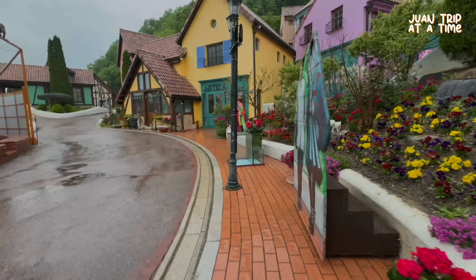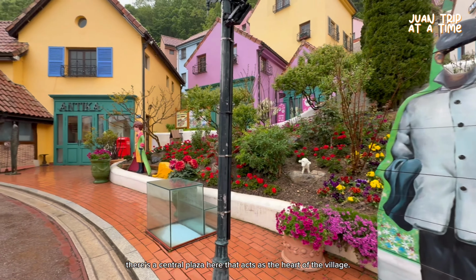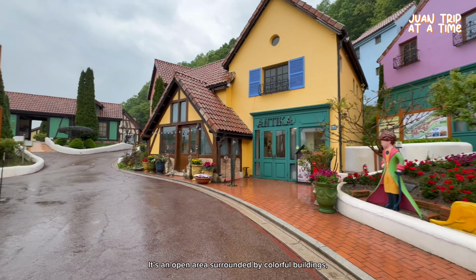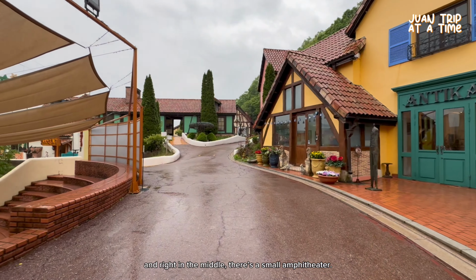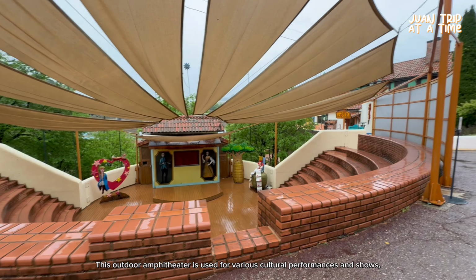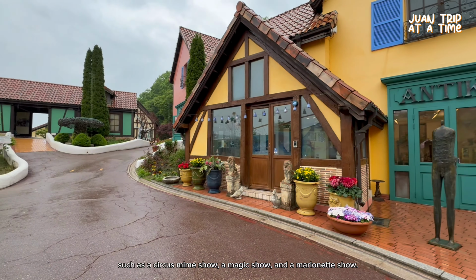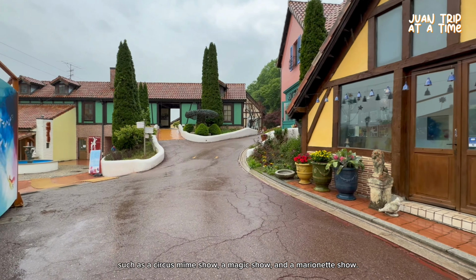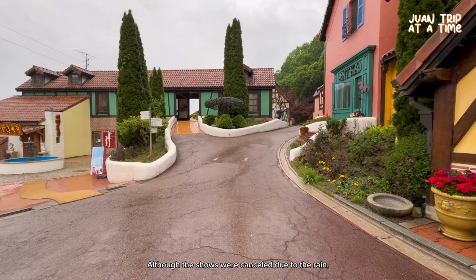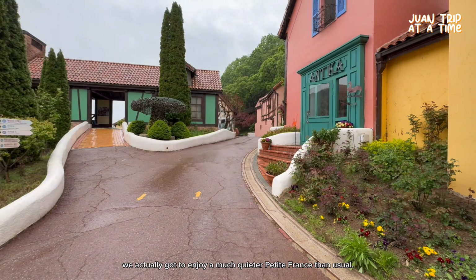Just like in a small European town, there's a central plaza here that acts as the heart of the village. It's an open area surrounded by colorful buildings, and right in the middle, there's a small amphitheater. This outdoor amphitheater is used for various cultural performances and shows, such as a circus mime show, a magic show, and a marionette show. Although the shows were cancelled due to the rain, we actually got to enjoy a much quieter Petite France than usual.